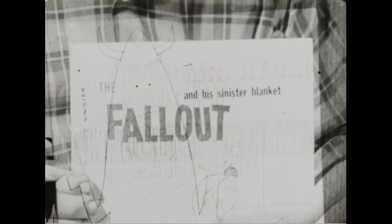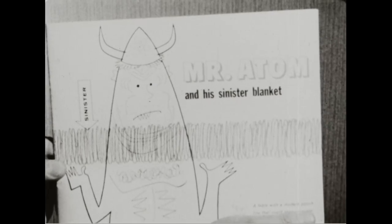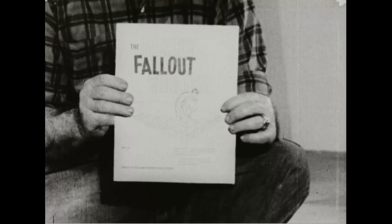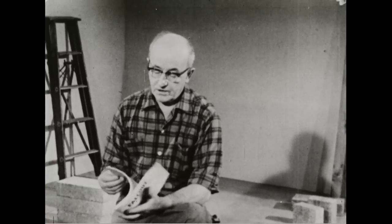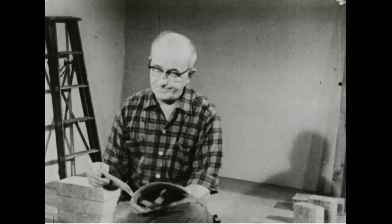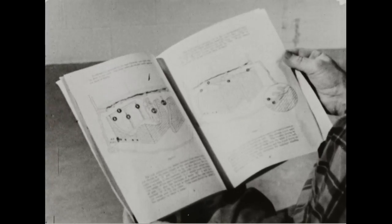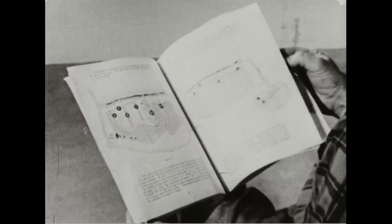Another booklet is available from the National Concrete Masonry Association. Both can be obtained from your local civil defense office or the local concrete block producer. Now, my first suggestion to you would be to get these bulletins and study them, because in it, there are various types of fallout shelters, not only the basement fallout shelter, but also others.